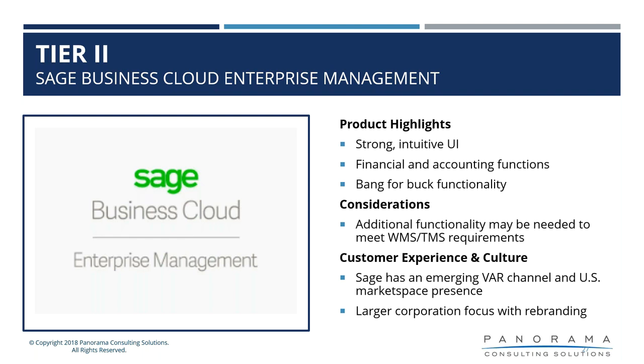Now, some of the considerations that you have to at least address for Sage when you're looking at them, similar to some of the other tier 2 type applications, is the additional functionality for complex warehouse or transportation needs. They may need additional third-party applications or even some configuration customization to meet those complex needs. Again, flushing out those needs and lining them up with the vendor's capability is very important.